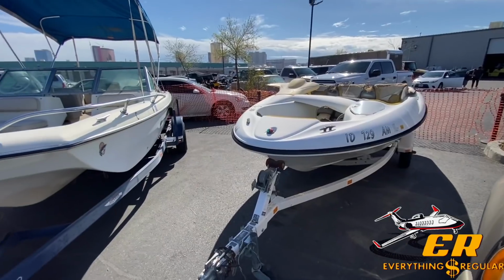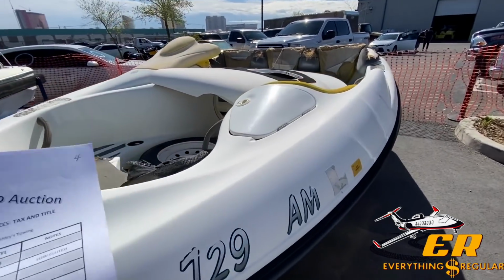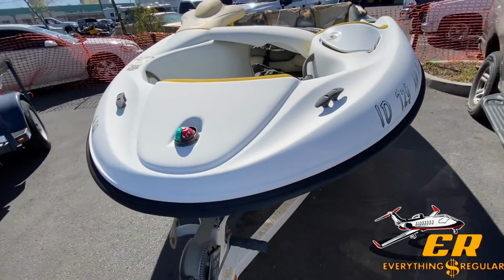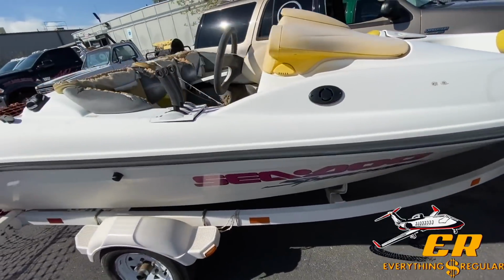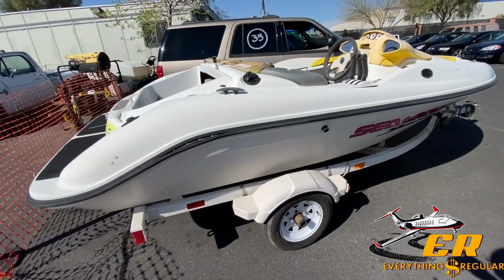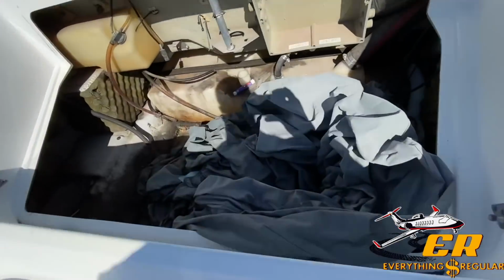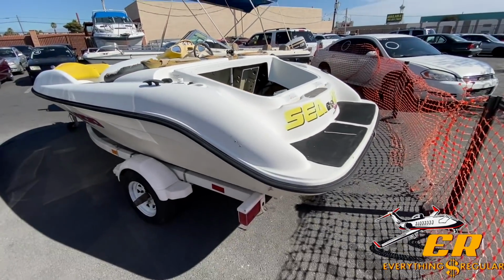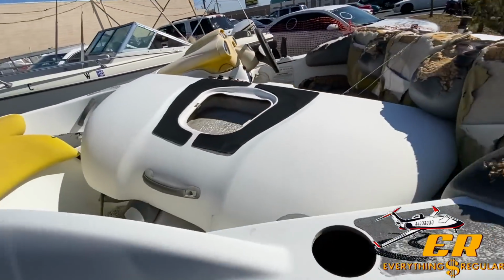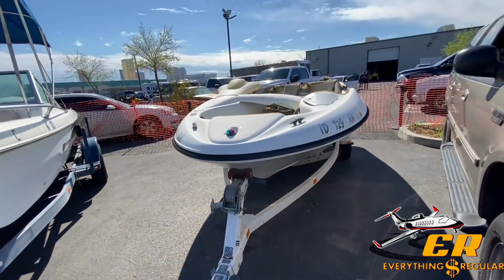So without further ado, let's get right into it now, shall we? Alrighty, guys, first up on our list, we got a... these are actually numbered under the same thing. I believe this one is a 1988 little Sea-Doo. Yeah, this is the 1988 here. I don't know where the motor is or anything like that. Not really a boat guy. But it's a boat and a trailer, so I'm sure you can get it for cheap.